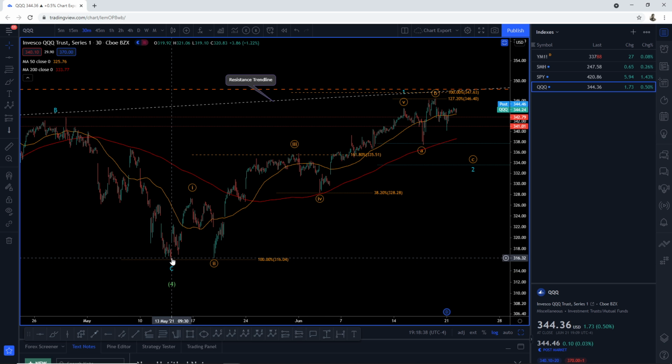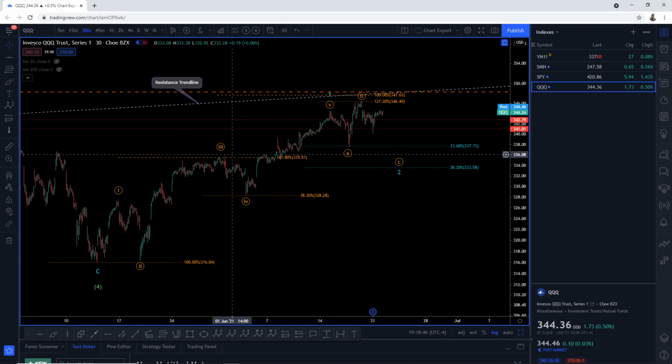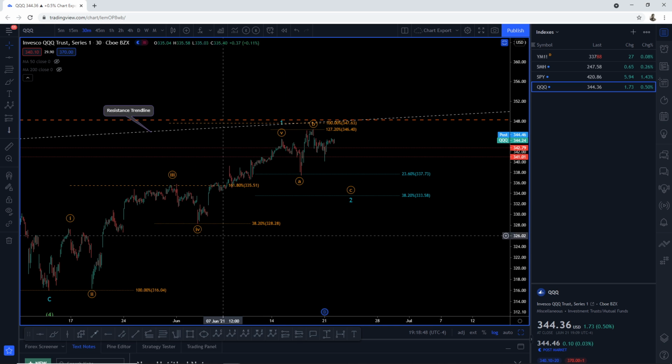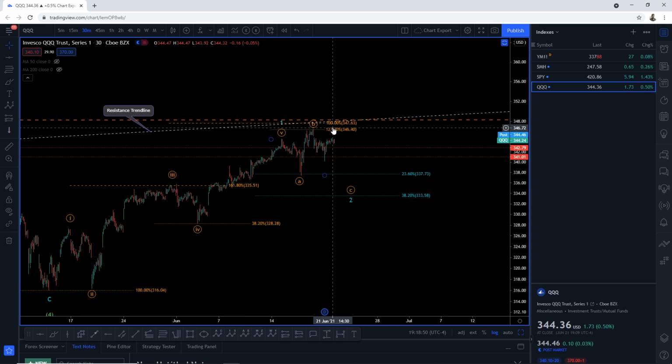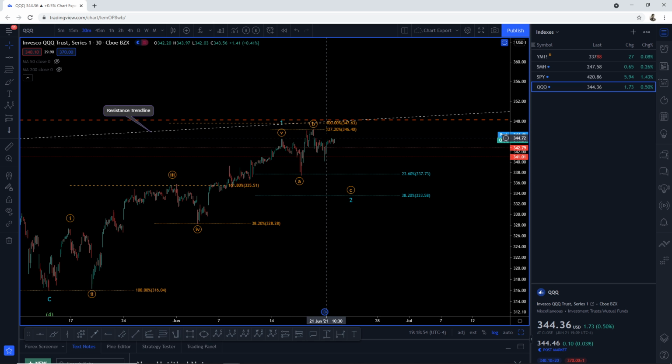Now taking you to the 30-minute time frame, you'll note that we're still here. So from the May lows, up in 1, down in 2. Actually, let me turn off these indicators. 1, 2, 3 to 1.618, 4 at the 38.2, 5, which came in just shy of the 100% extension, and now we're looking at A, B, which I noted on Friday, we did not break above the 1.272. So now what that opens the door to is the downside.